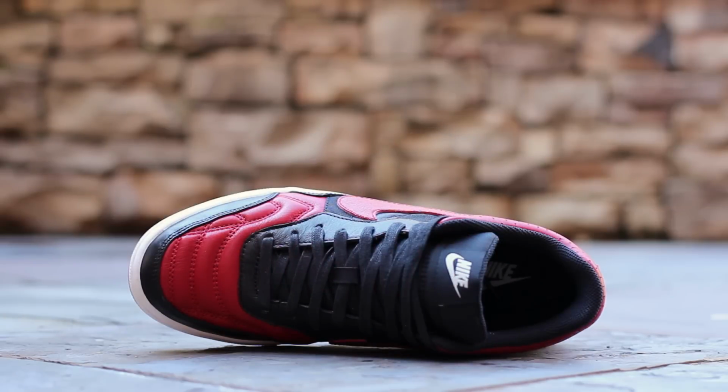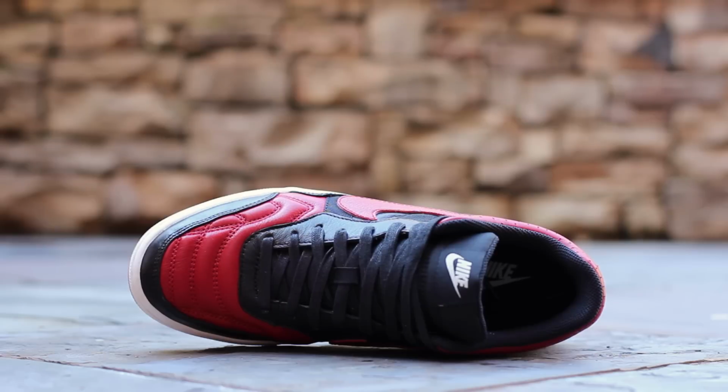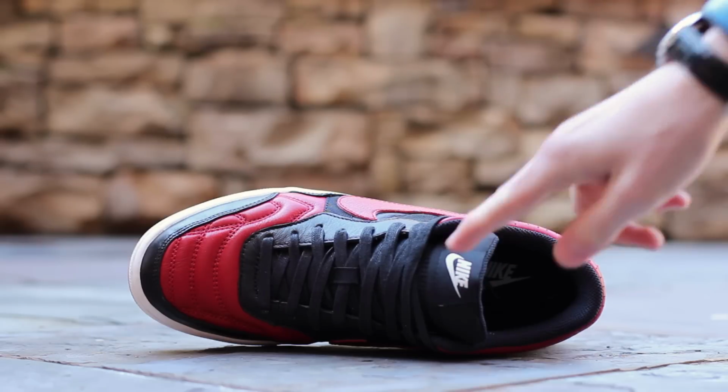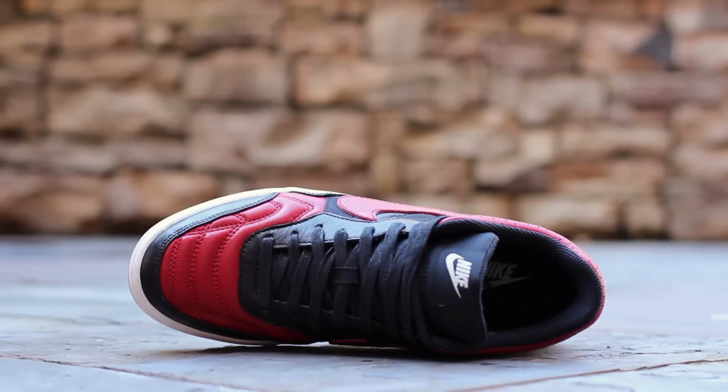At the top of the shoe, notice the varsity red quilted leather toe box. Black smooth leather composes the eyelets that hold black waxed flat laces over a black nylon tongue with a white on black Nike tongue tag. Lastly, the inner lining is composed of black mesh, and the insole is black.